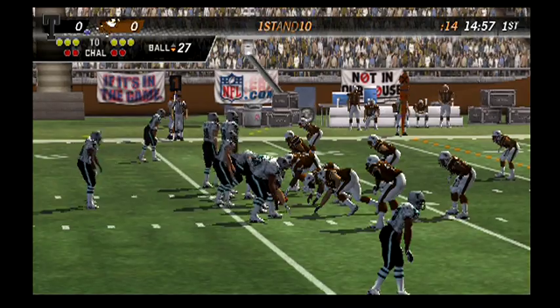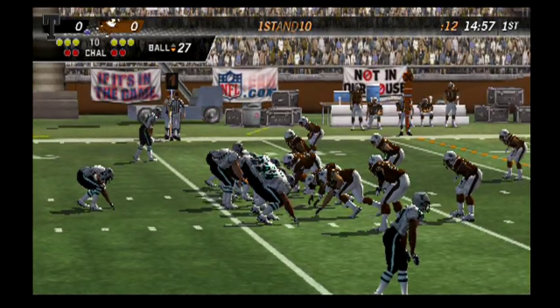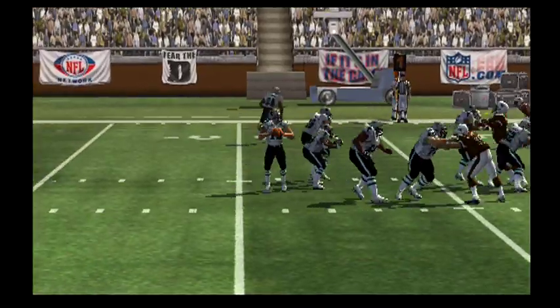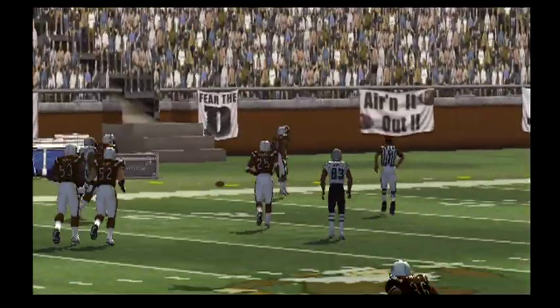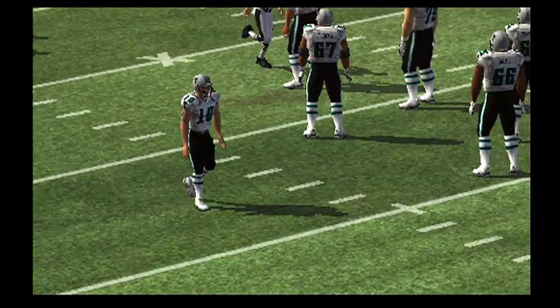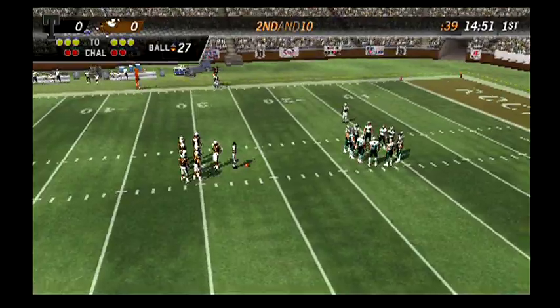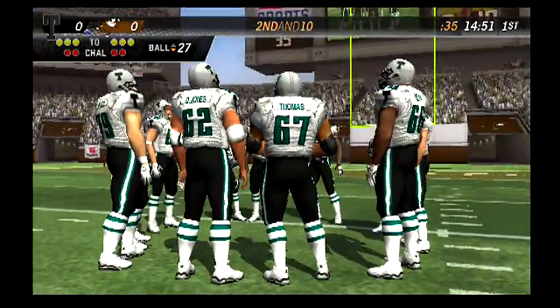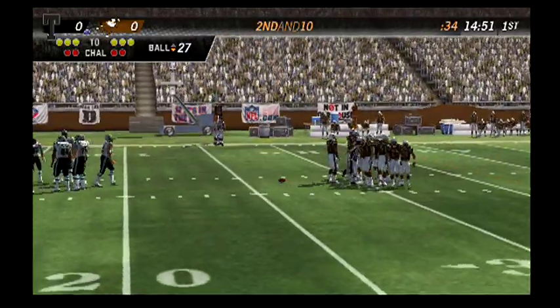First and 10. Brown in the backfield. Here we go. Going deep. This pass is incomplete. The receiver might have had a step, but the ball sailed. He's got a strong arm. Sometimes you'll let a pass get away from him a little bit, and you'll see him overthrow it just like that one. Second and 10.